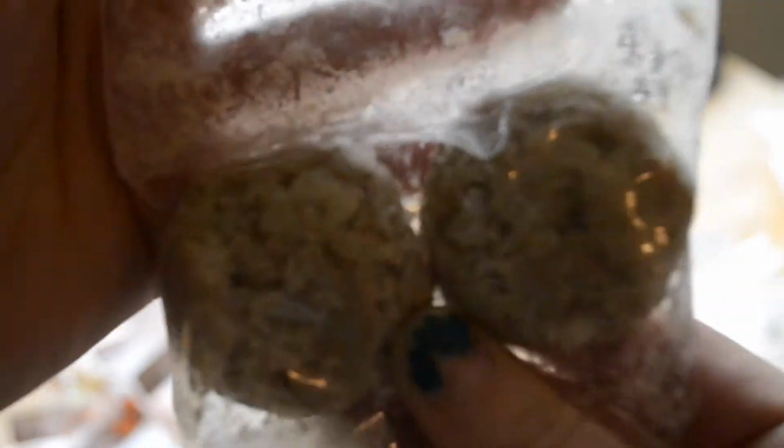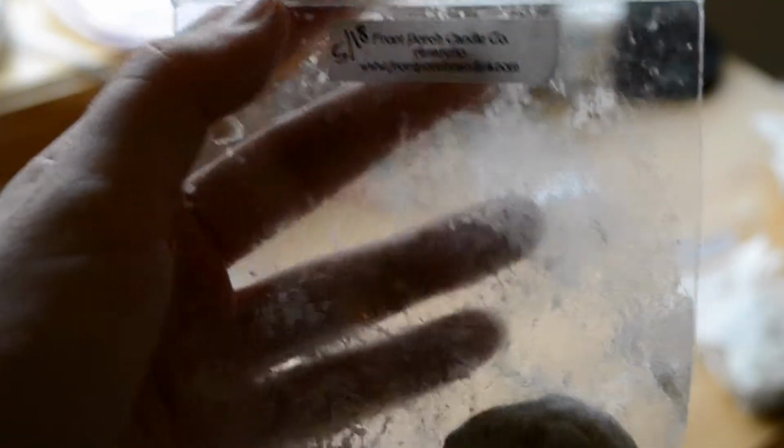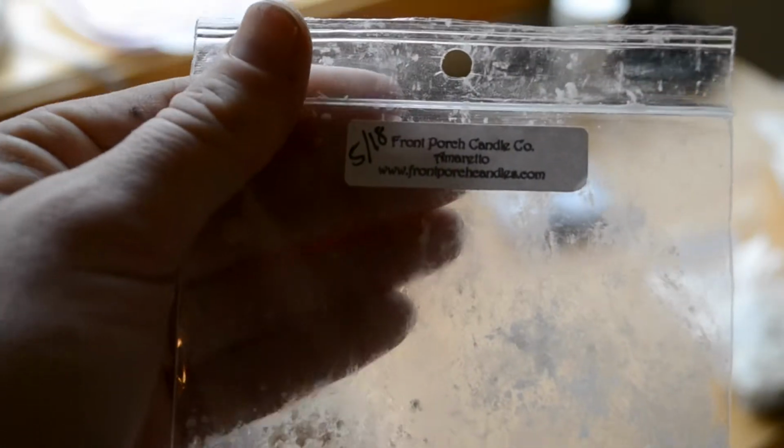Oh, this one is amaretto. And this is a cherry almond scent, and it smells exactly like it's described. You can definitely smell the almond, and there's a little bit of cherry in there, and that cherry, oh, it's a perfect scent. I love my almond scents. I usually use almond soap on my skin because I love almonds so much. That is a favorite.